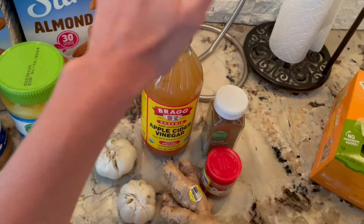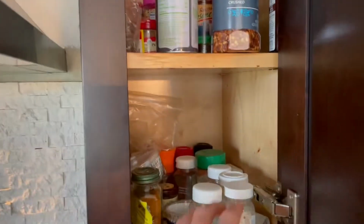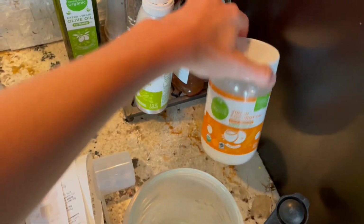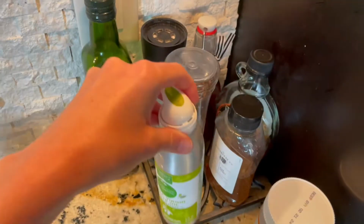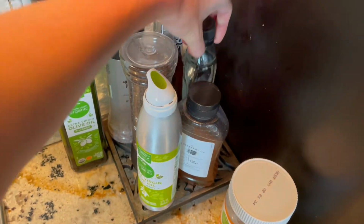Now, again, I have a cabinet full of spices. So kind of hard to see. It's not the most organized cabinet. And then I also already have things like coconut oil and olive oil and cooking spray and honey and, you know, maple syrup. I think some of the recipes may call for maple syrup.